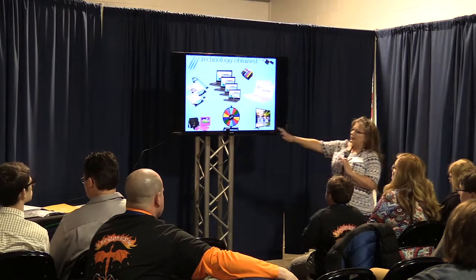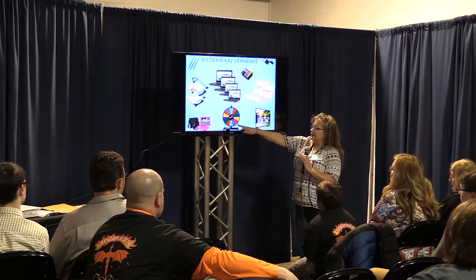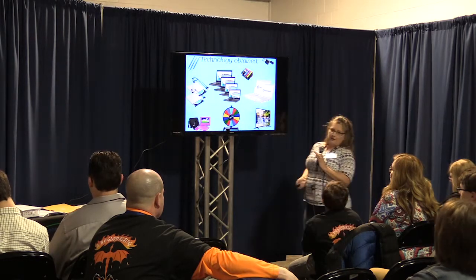And then I ordered a spinning wheel that I can use in the class for reading, writing, spelling. We just put on this one, we'll add different questions on the story that we read or different math problems.